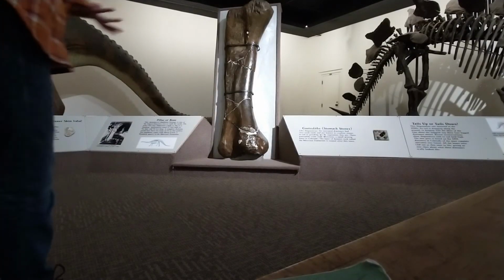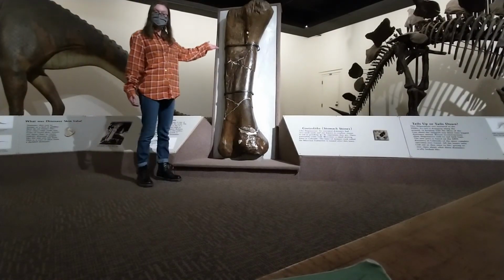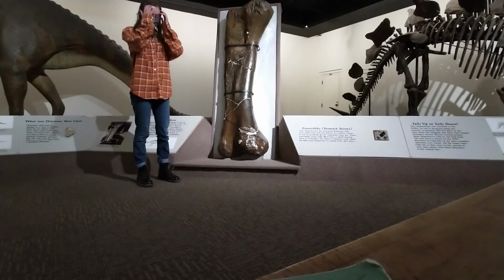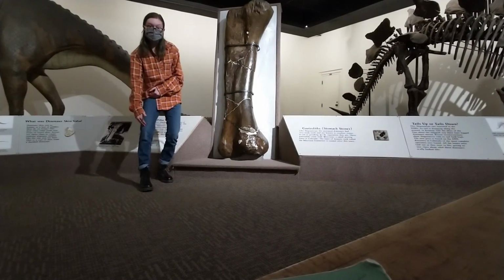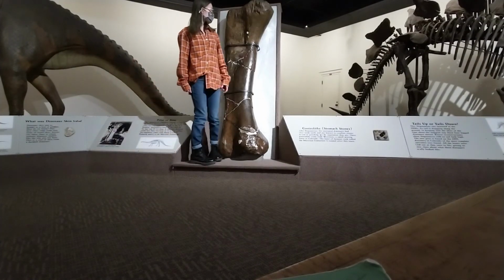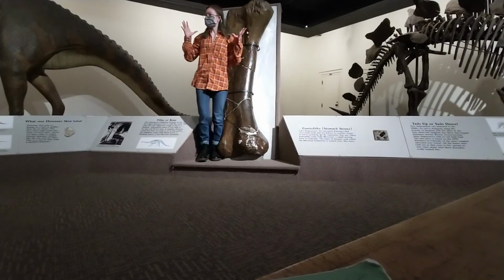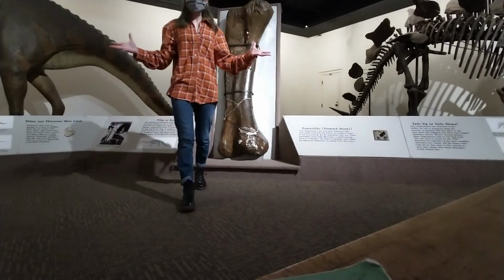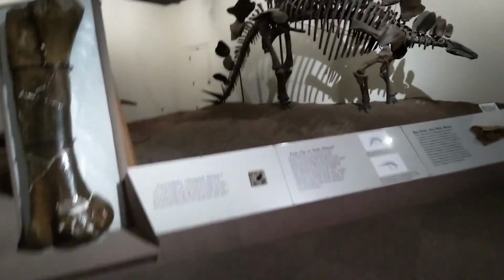Can you believe that plants could fuel such a huge, beautiful animal? Dinosaurs are huge, but exactly how big were they? Well, this here is the leg bone of an Apatosaurus, which is a long-necked dinosaur. This leg bone would correspond to this upper part of its leg. Now, let's compare it to me. If I stand right next to it, it's still even taller than I am, and this is just its leg. Can you imagine how absolutely ginormous these dinosaurs were? Let's check out some others.